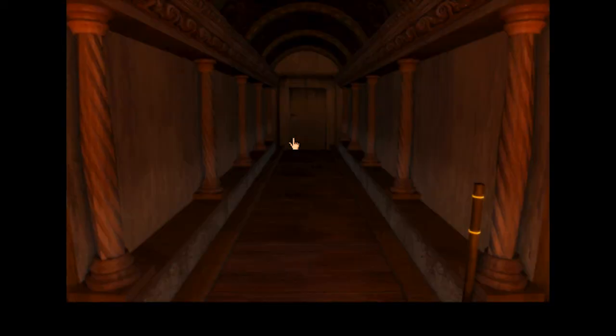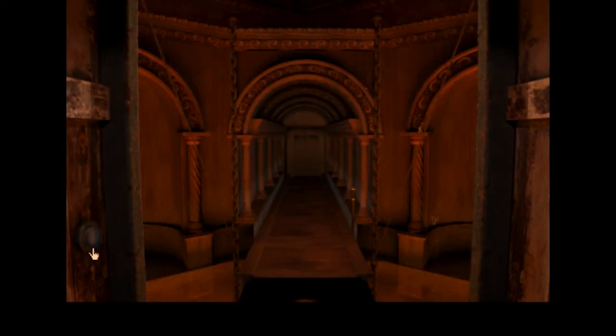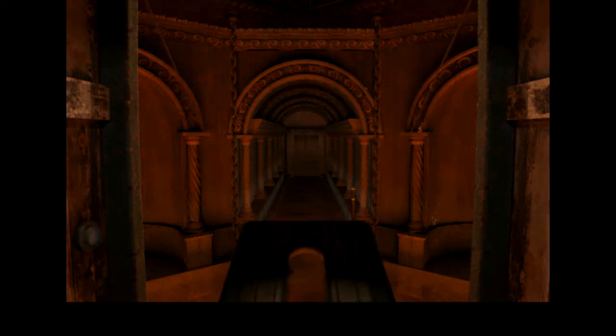Whoops, I don't want to get back out. Do I have to manually close this one too? No, okay. Frickin' elevators in the series, I swear. Going down? This thing sure doesn't look airtight, watertight. But I guess it is, because it's holding.